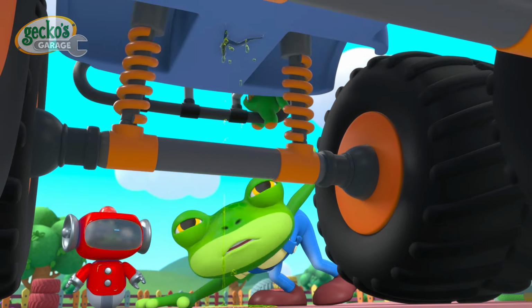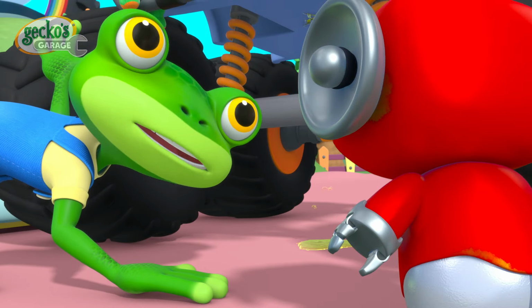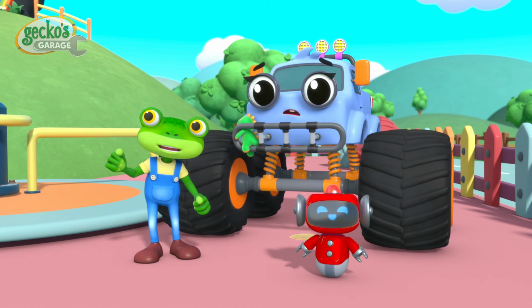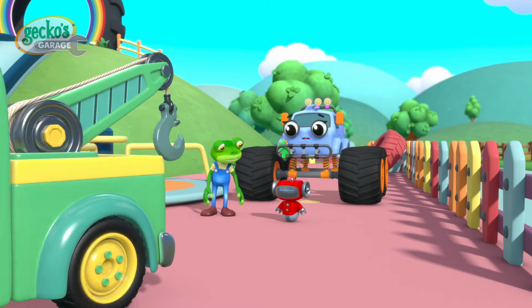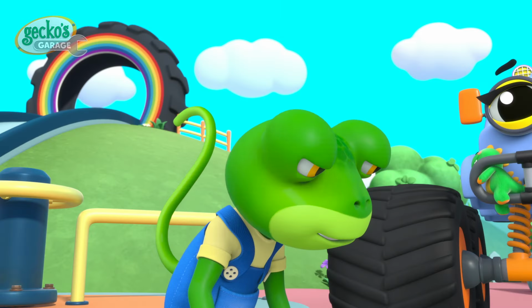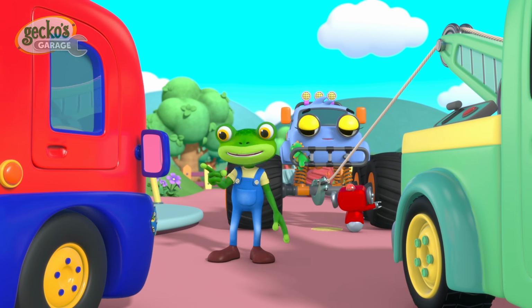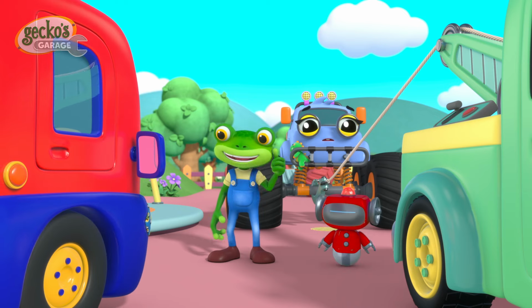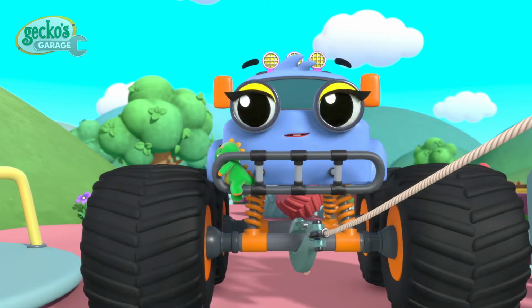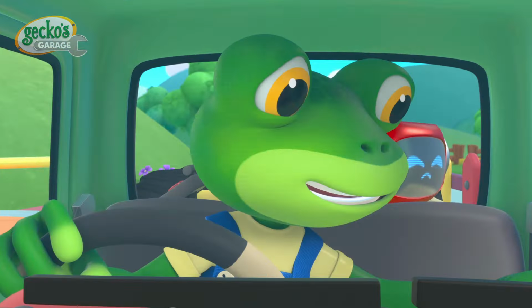Oh no, Molly is leaking oil. I don't have the tools to fix her here. We need to get you back to the garage, fast! I'm going to need your help, Baby Truck. Can you keep the road clear so I can get Molly to the garage quickly? Everyone, let's move at speed. It's time to help a vehicle in need.